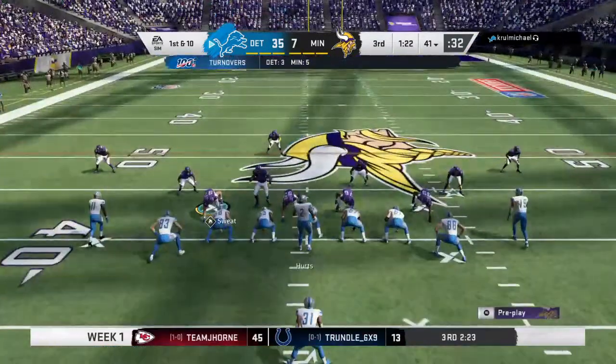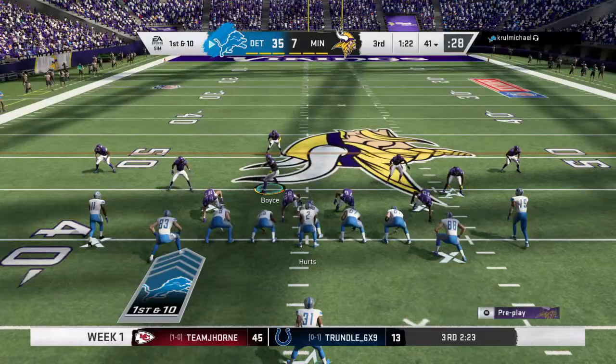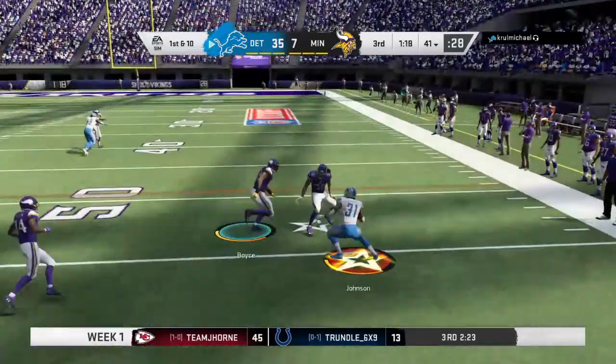The Lions offense ready to kick off their next drive. This is sort of what you would call a put-away drive, isn't it? They score here, especially a touchdown. It's almost out of reach.